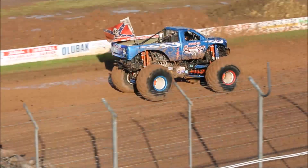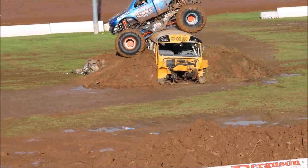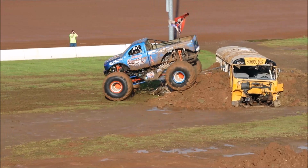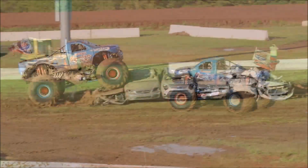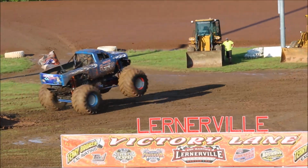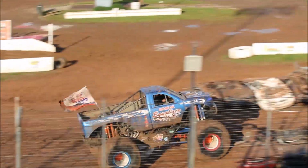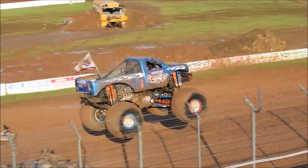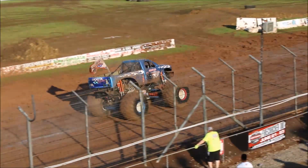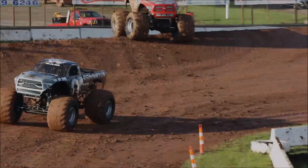Got some good momentum going over the racing lanes, definitely. Going over this bus, I thought right there he probably might have gotten stuck. Up over that car stack. And then right here was the one that ended it all. Right there, you saw some smoke come out. I don't know if he blew something in the motor or whatnot.